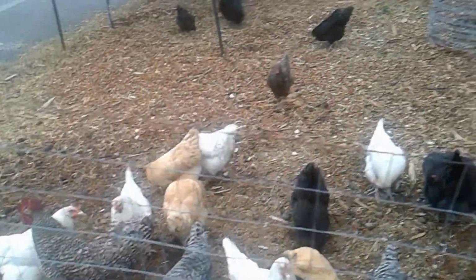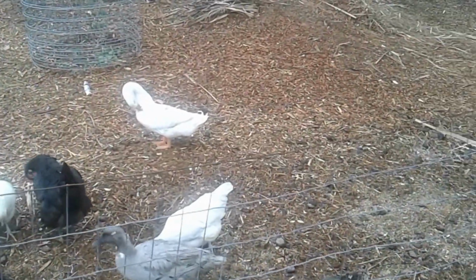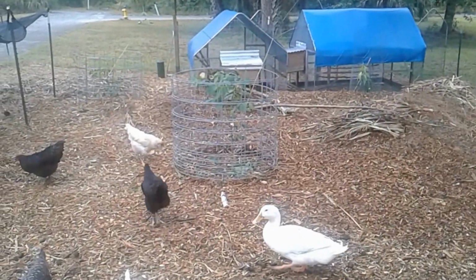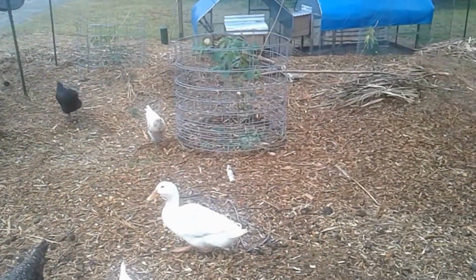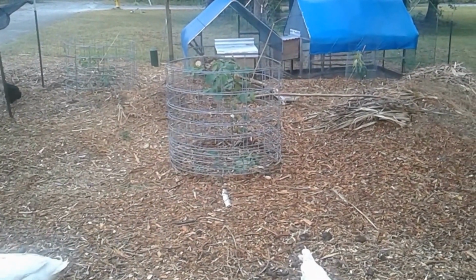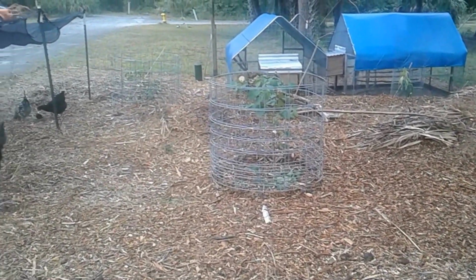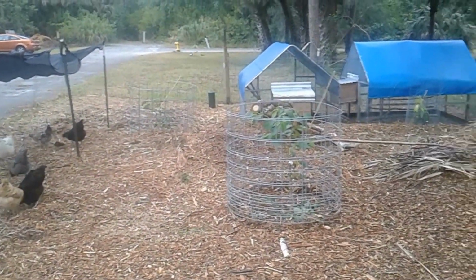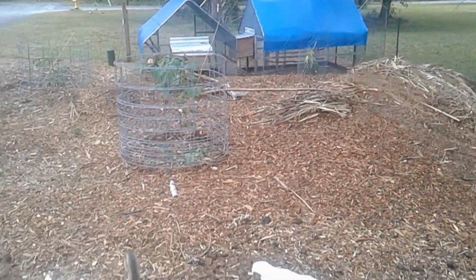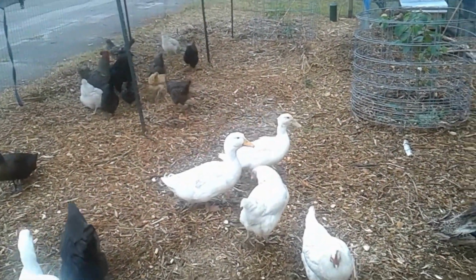And this is the new chicken yard right adjacent to the old one. I do have some trees planted inside there already. You can see the protective cages around them. There's a strawberry tree, also known as a Jamaican cherry, a June plum, and then there's a mango back there. So anyway, chickens are happy, ducks are happy.